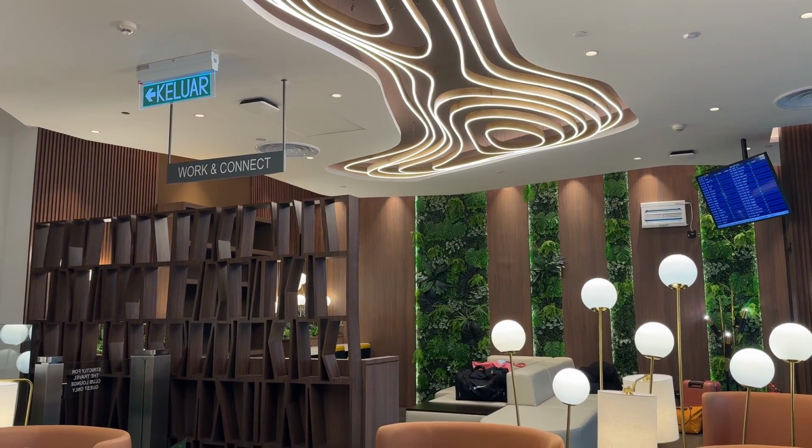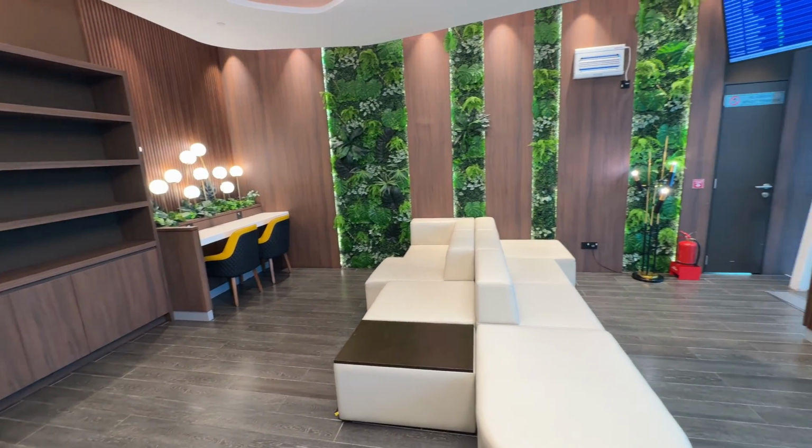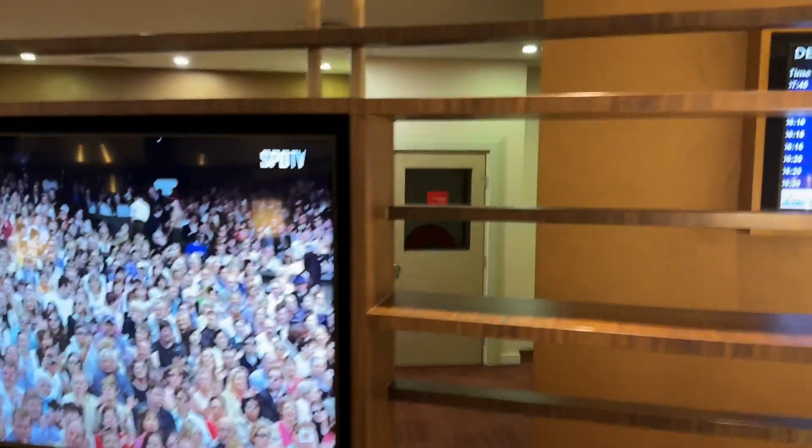The lounge is really cozy, the decor was beautiful, and they even have areas in which you can relax if you're connecting on an overnight flight. One thing that they charge extra for is showers.